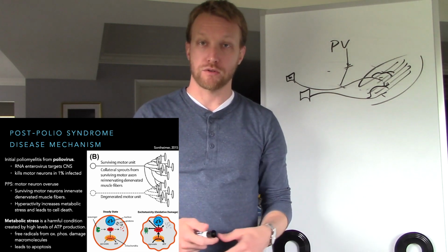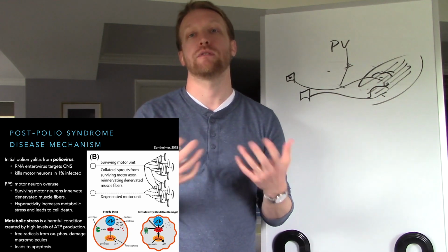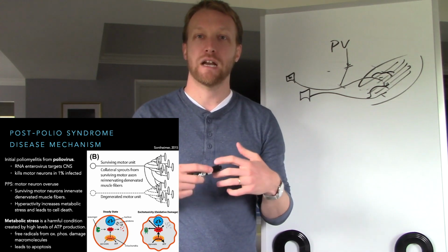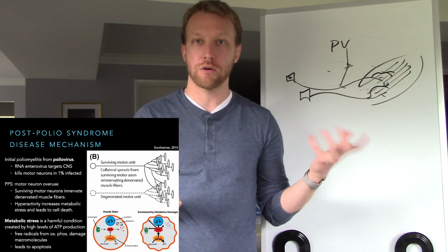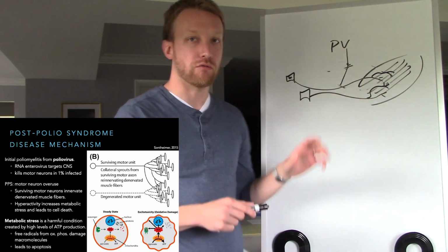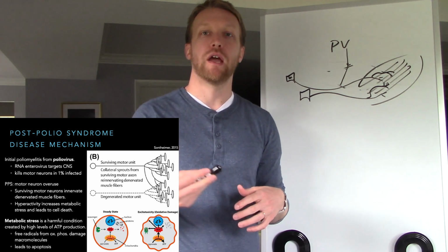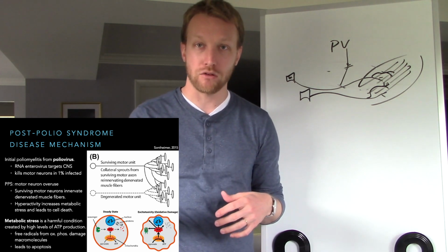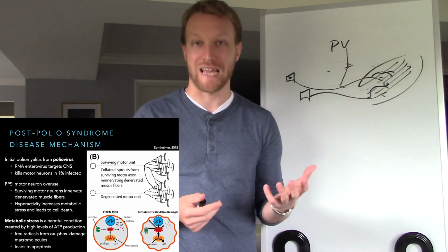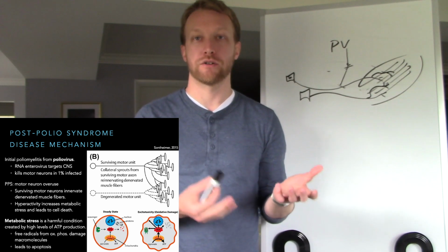A more active cell is of course going to create and use up more ATP, and the creation of that ATP is going to create free radicals. Same thing that we've seen in several different neuron populations. It's kind of like Parkinson's disease affecting dopamine neurons. In this case, it's a virus killing off motor neurons, and then the remaining survivors having to work a whole lot harder. With that additional ATP production and the additional production of free radicals, the proteins, DNA, and lipids within the cell have a higher risk of getting damaged by the free radicals as a result. If we accumulate enough damage, then the cell undergoes apoptosis.